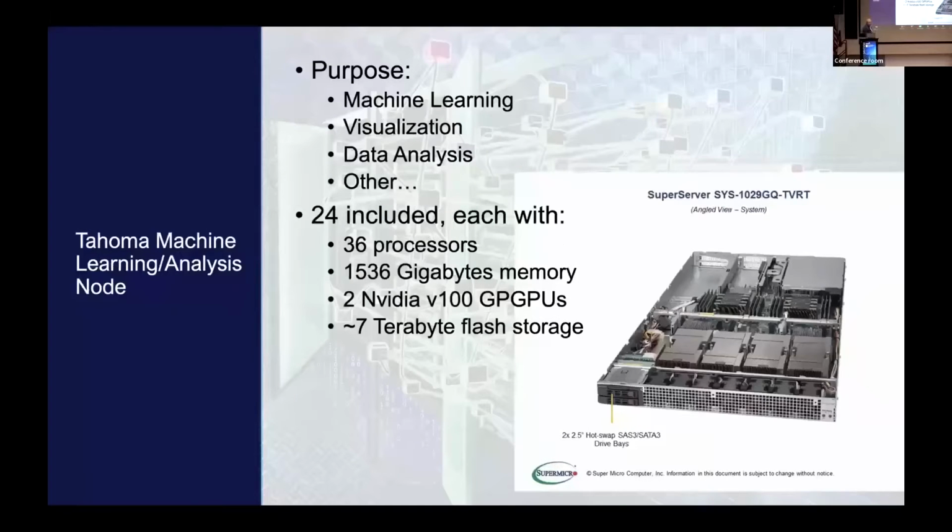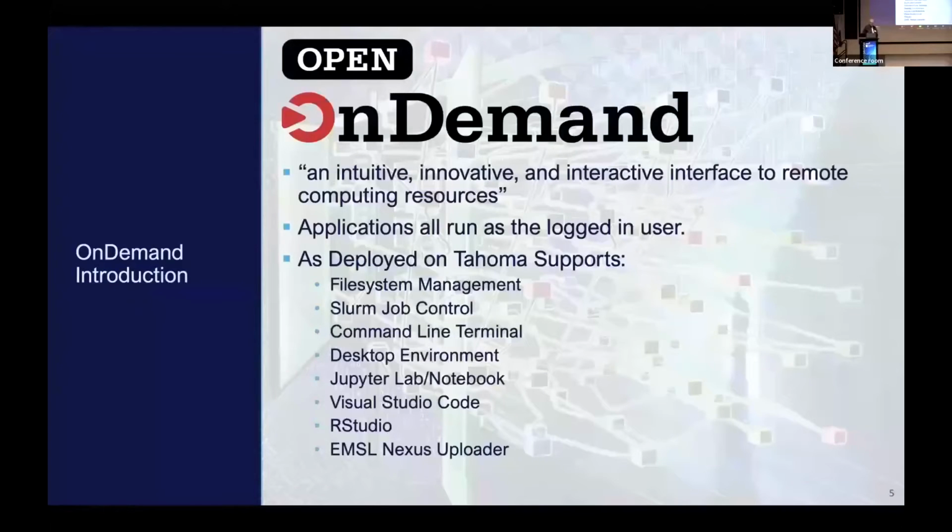And then the machine learning nodes are a little bigger because you need to get the GPUs in there, with a lot of memory and extra flash storage on them. These are all in a data center in the EMSL building, not too far away, which is what we all are here for.